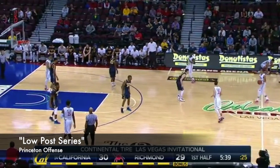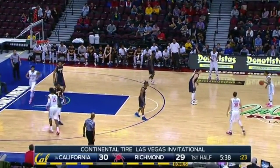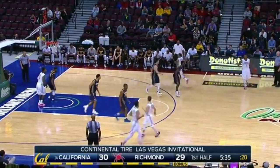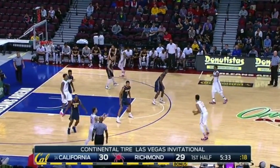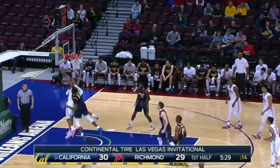Moving on from the 3-point series, the series Richmond uses the most is the low post series, and it starts with the same alignment, but in this case the shooting guard will not exit to the weak side corner and the center will stay on the low block. And more often than not, they'll use forwards out to initiate the series, and here they're able to get a good post up for Terry Allen on the left block.